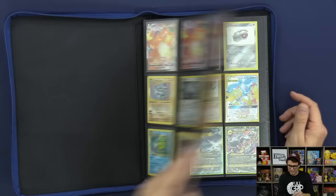I remember getting this Mew EX for like $40 at an event. It's in pristine condition. I mean, this is just a flawless Mew EX. It really is very, very nice. It was a lucky grab. I remember I picked it up, I think, last year, for about 40, 50 bucks. And this thing is just absolutely beautiful. And these EX cards, like I said, are some of the cards that I like to collect the most.